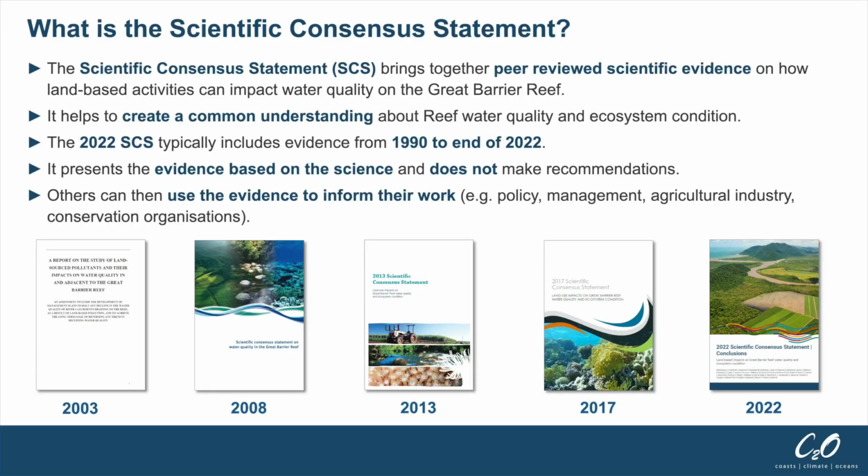and we may not have time to touch on the impacts, but I will refer you to some additional material as well. The scientific consensus statement is done approximately every 5 years. This one, the evidence went through to the end of 2022, and we used material from 1990 through to that period. So around 30 years of evidence has been pulled together.